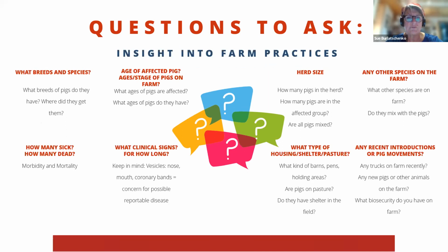Breeds and species, we talked about heritage breeds, ages of affected pigs, how many are sick, how many have died, is there a mortality rising? How big is this herd? Any other species on the farm? Are there chickens there? Are there ducks, geese, llamas, horses, cows, you name it? And is anybody mixing with the pigs? Typically, you'll have smallholder pigs in a barn, and there may be chickens roosting nearby, which we try and discourage, again because of avian influenza, and the pig quite easily can pick up that virus and turn it into something new, and that's not a great idea.